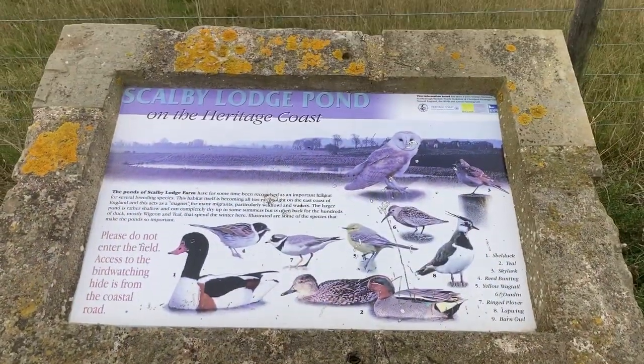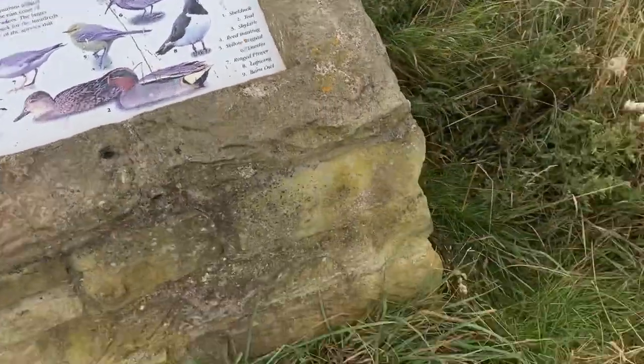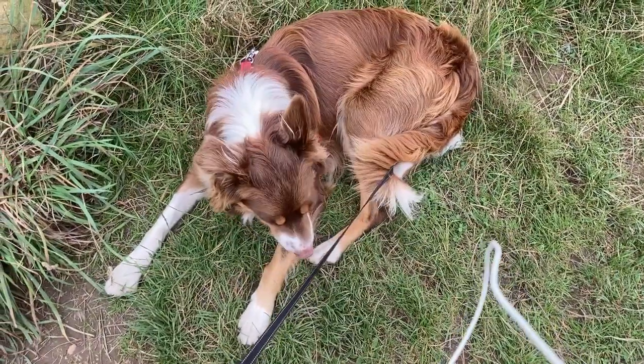There we are, information about Scolby Lodge Pond and the bird life that's there. And there he is, he's having to sit down. God love him. I think he's getting a bit tired.